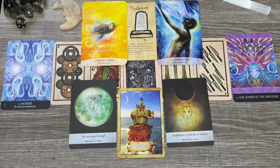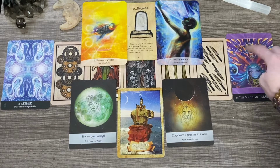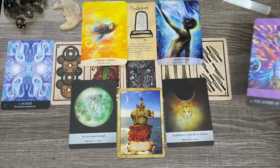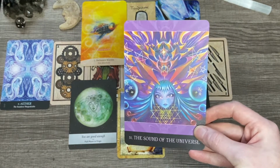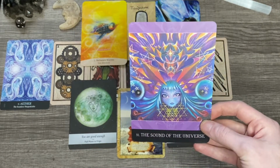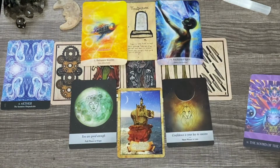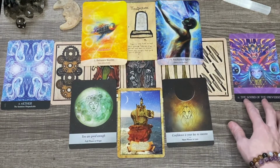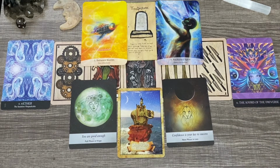But the universe is pointing things out to you. Kind of like with these stars and everything, there's a lot of stuff coming in that you're not really listening to. And the universe is like, hey, I'm telling you all of these messages and signs that I've been giving you. It's right here in front of you. I really want you to hear that. I want you to see it. The universe is trying to tell you that. You definitely have to listen to it. Please listen to it.